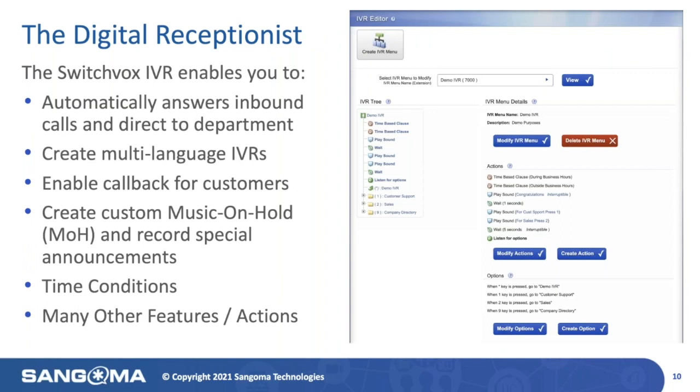Now let's dig a little bit deeper and see how those features can give you the power to deliver the great customer service you need. IVRs, often referred to as auto attendants, help to present a consistent message while quickly sorting calls to their ideal destination. Users determine what greetings callers will hear, what options they have, and where their calls get routed. In short, it can be your digital receptionist.